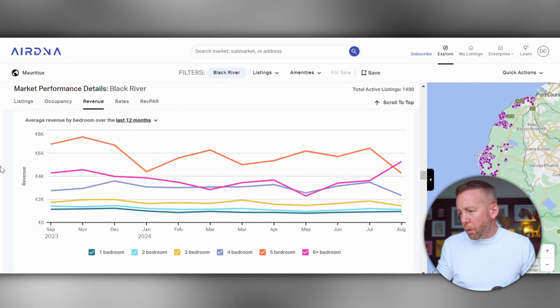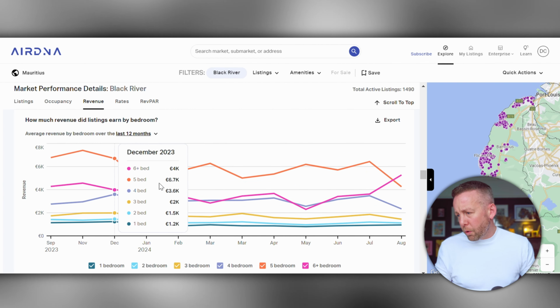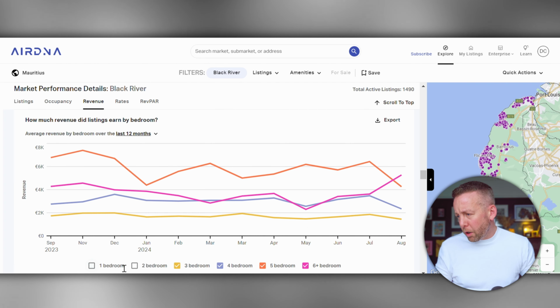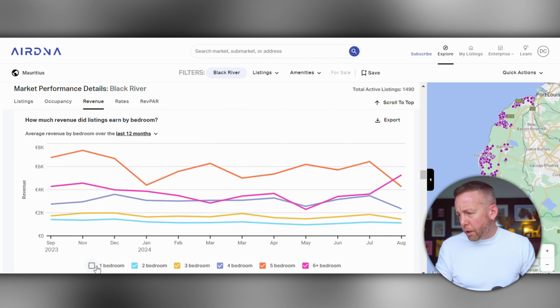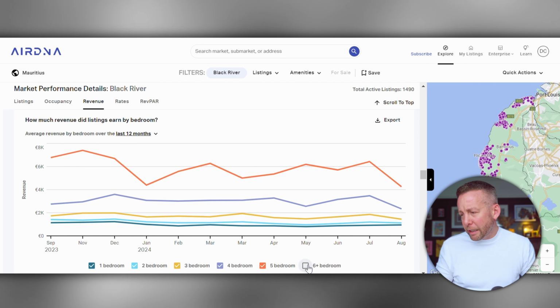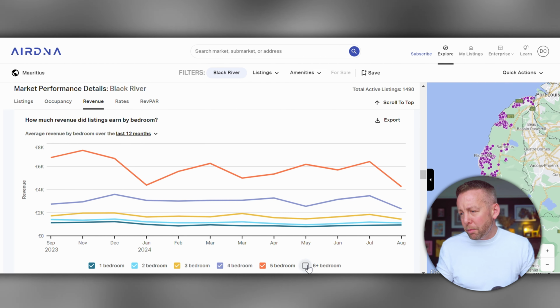I don't know. Now, I want to delve down to see the revenue per bedroom over the last 12 months. So the biggest, most common one was 3 bedrooms, and these two were very small. Hardly anyone was doing these. I think a quarter and a quarter. Once you get up into this, interestingly, this 6-bedroom actually doesn't do very well at all. So the demand is not really there for 6+ bedrooms. We'll take that one out.